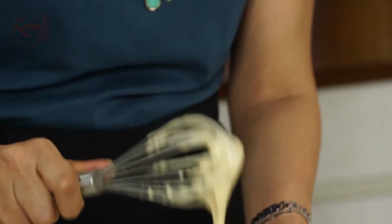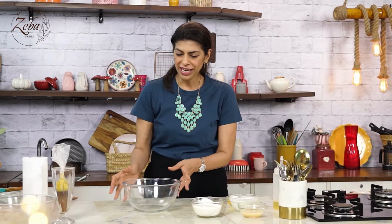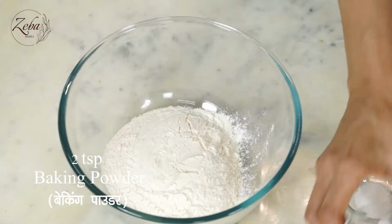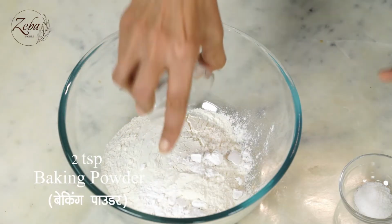Our delicious cream cheese glaze is ready. So let's get started making the pancake batter. We are first going to mix in our dry ingredients and then we're going to add in our wet ingredients. So पहले हम मैदा डालेंगे and then we're going to add our baking powder and salt.